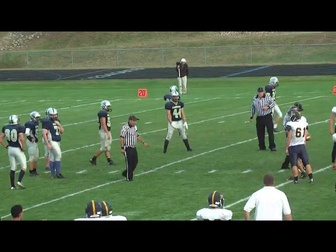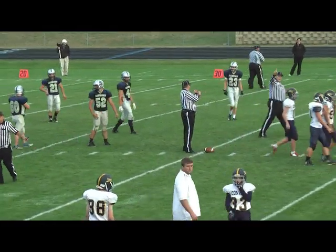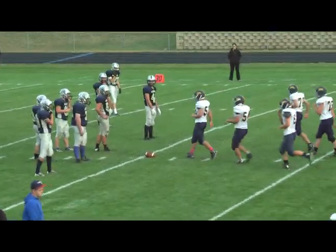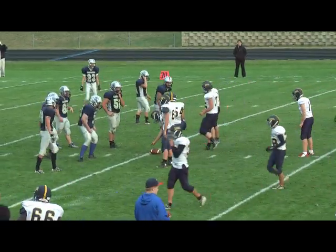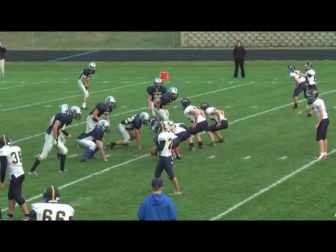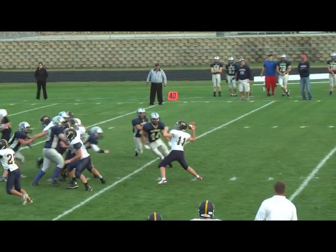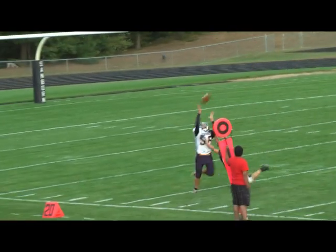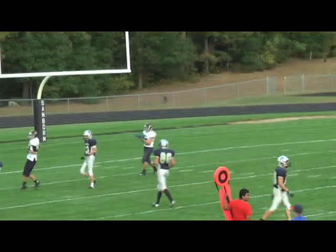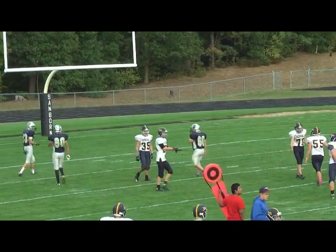Offsides, Con-Val. 5-yard penalty brings it up to the 40. Well, they took her out. It's now a first and 15. Ball's at the Sanborn 40. And there's no flags. It's good.